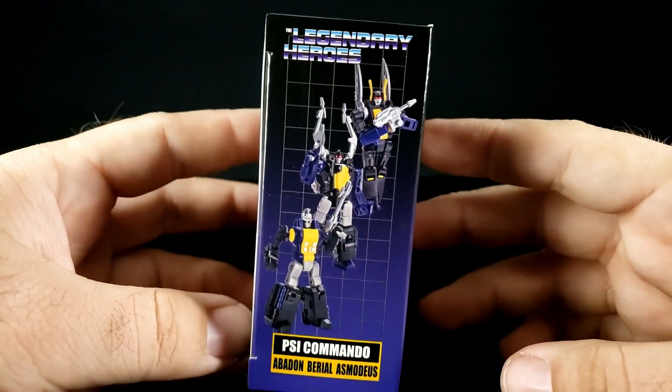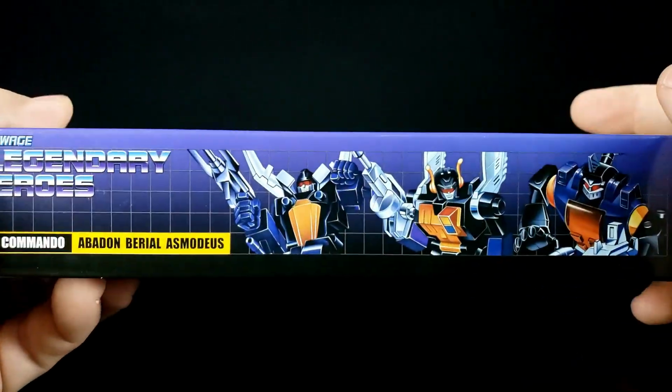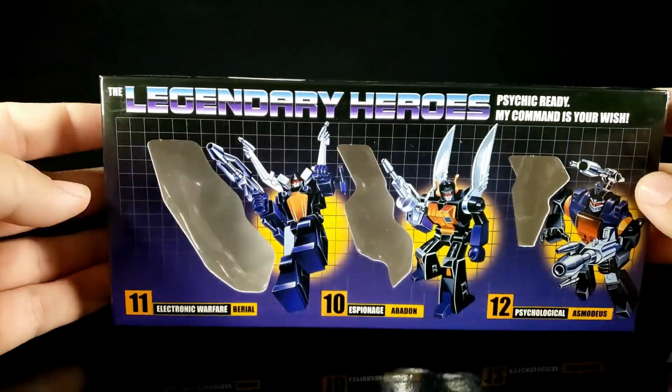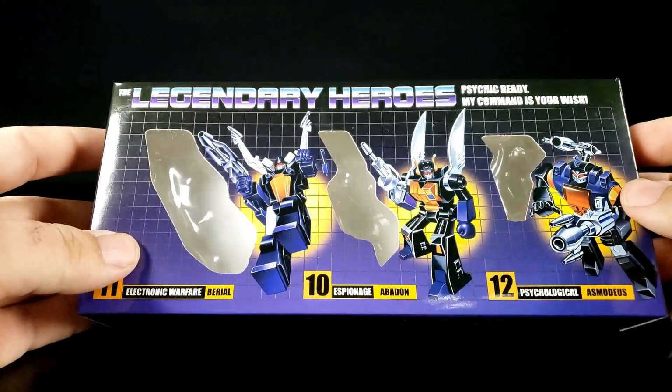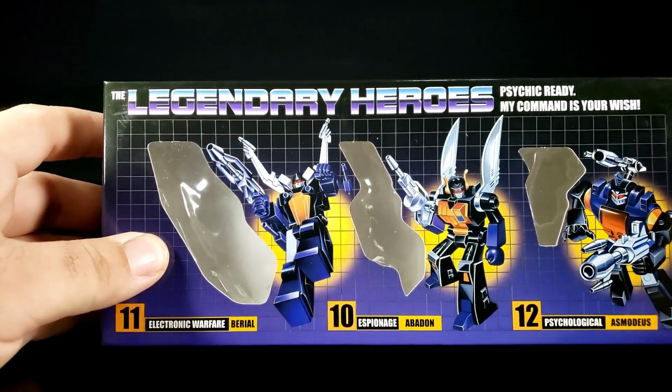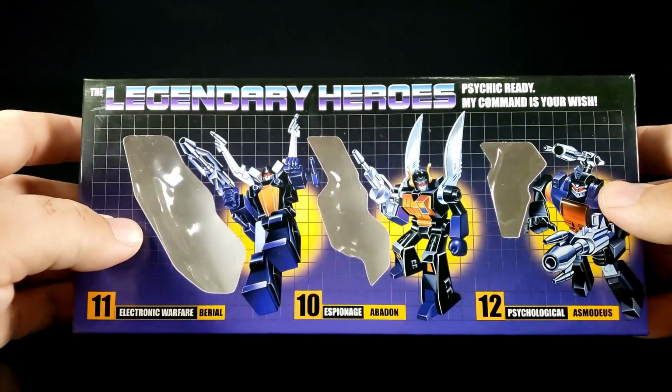Come around here, you got them all in their bot modes. You come to the bottom, all the same stuff. Come to the top, all the same stuff. And I did pick this up from TF Source, though it's available generally where you can buy your third-party Transformers. You can get them at Chosen Prime, BBTS, wherever. Just check and see if they're in stock.